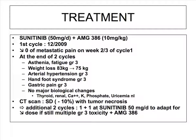At the end of the 2 cycles, this patient had a CT scan. He had a tumor shrinkage of 10%, and with some major tumor necrosis. So we had some discussion at this point because he had suffered from grade 3, but I said to him, maybe it could be useful for you to have a better tumor shrinkage, because if there is a relapse, it's better to be far from that and far from some symptoms. So we are going to add 2 cycles, 1 + 1 at 50 milligrams, but if you experience too much grade 3 and mainly fatigue, we will see about decreasing the dose.